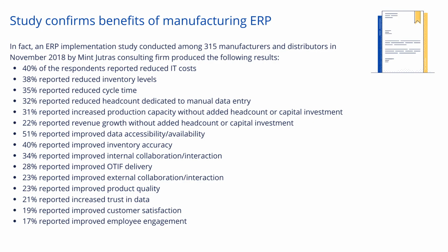Study confirms benefits of manufacturing ERP. In fact, an ERP implementation study conducted among 315 manufacturers and distributors in November 2018 by Mint Jutra's consulting firm produced the following results. 40% of the respondents reported reduced IT costs. 38% reported reduced inventory levels. 35% reported reduced cycle time. 32% reported reduced headcount dedicated to manual data entry. 31% reported increased production capacity without added headcount or capital investment.